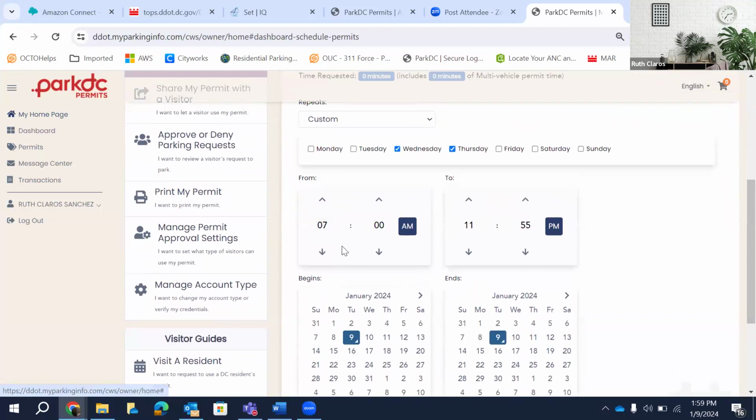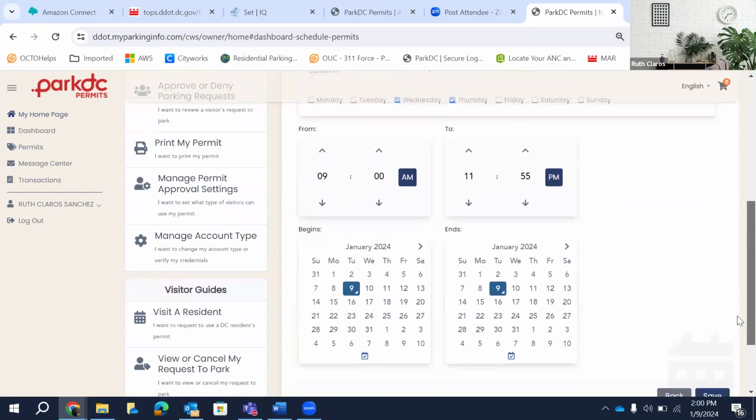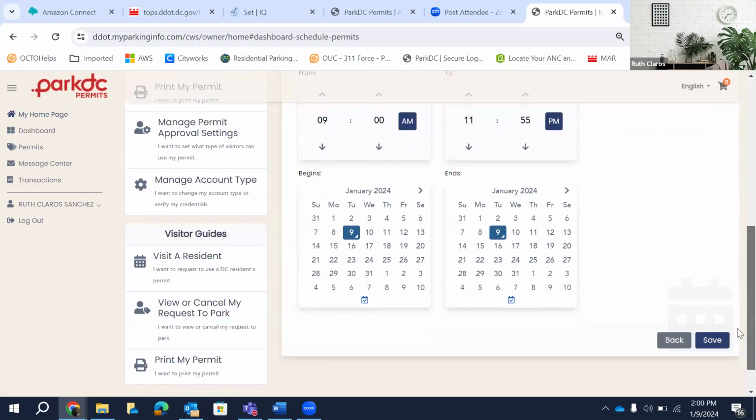If you know your visitor is not going to come until 9 a.m., you can go up or you can go down. Okay. So say 9 a.m. And if your RPP signs is only restricted until 8:30 p.m., you can do the down arrow and just go to 8:30 p.m. Or if you want to play it safe, you can leave it at 11:55 p.m. Please note that the visitor's parking pass only protects your visitor during the restricted hours, okay?